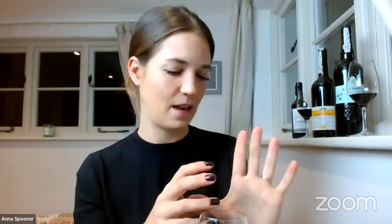Touriga Nacional is the most famous. You heard me mention earlier a single Quinta wine that's made exclusively of Nacional. It is hardly found. I've never tasted or seen one grown outside the Douro, but it is incredible. It's small, it's got thick skins, it's really low yielding, it's got this incredible dark concentrated fruit. So Touriga Nacional is going to make up a huge proportion of your very, very age-worthy wine, like our final wine.